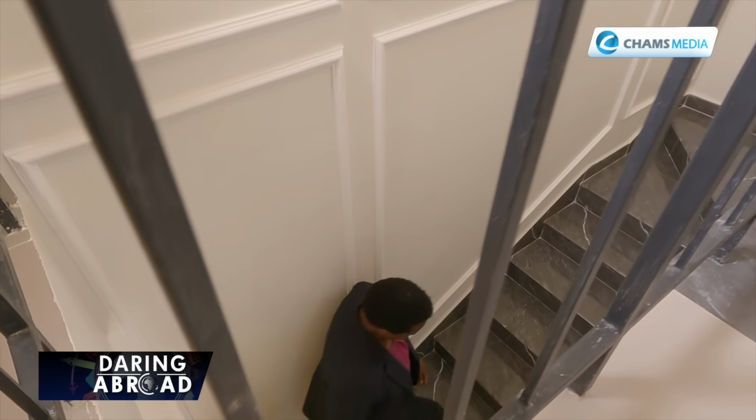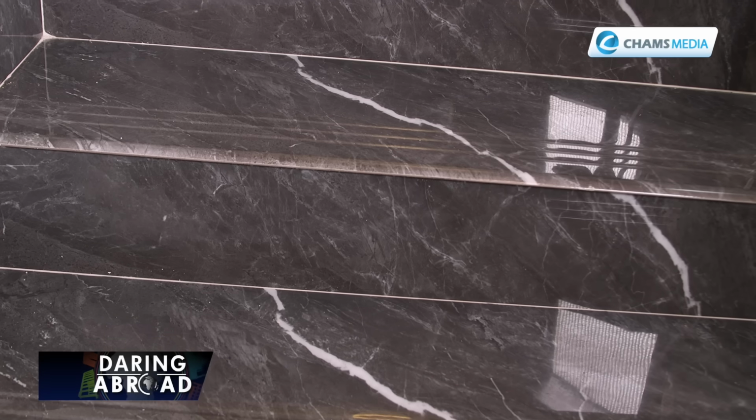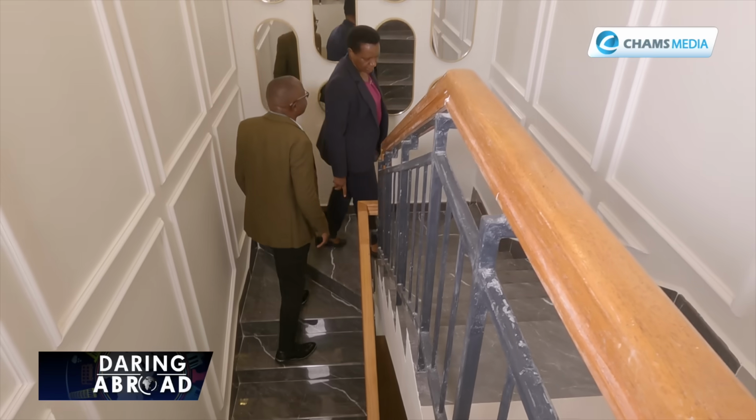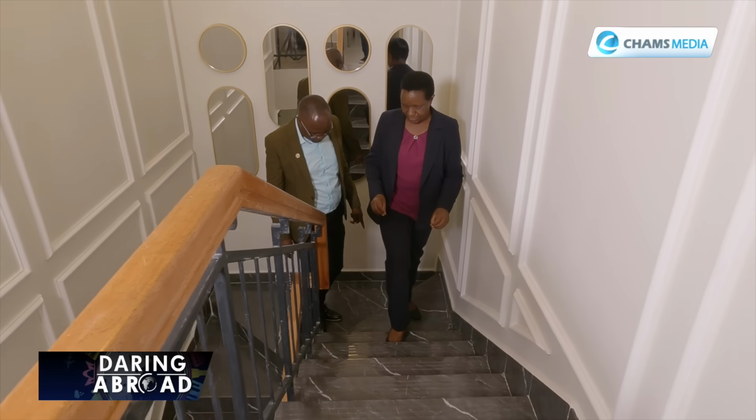As we go up, you notice that we have very beautiful steps for the staircase. Very well. What material is this? This is granito. It's called granito. And this is the finish that you'll find in Kiriman houses.